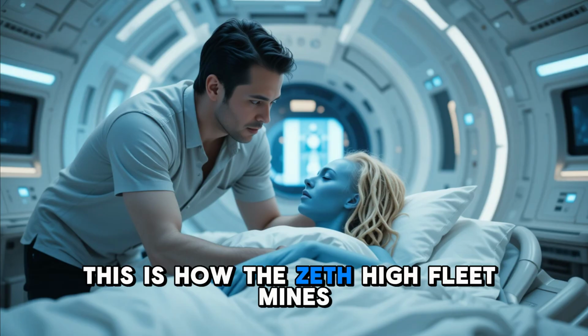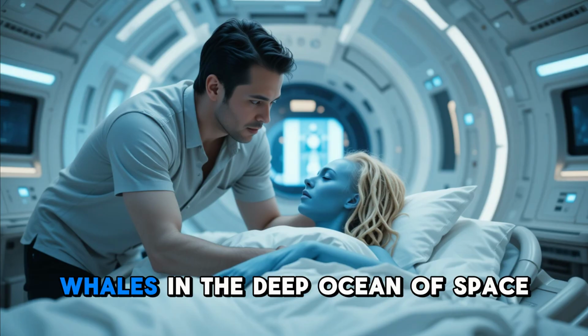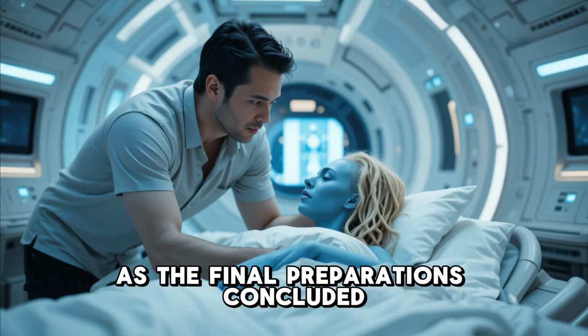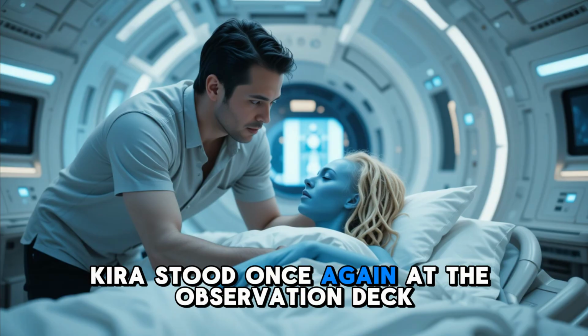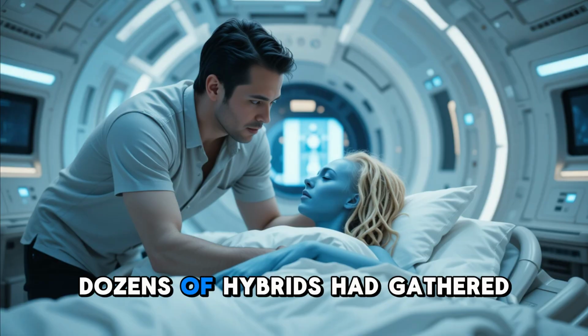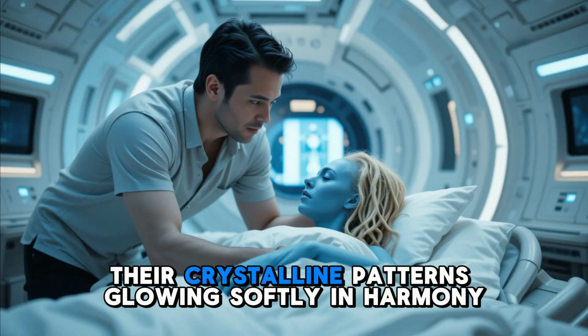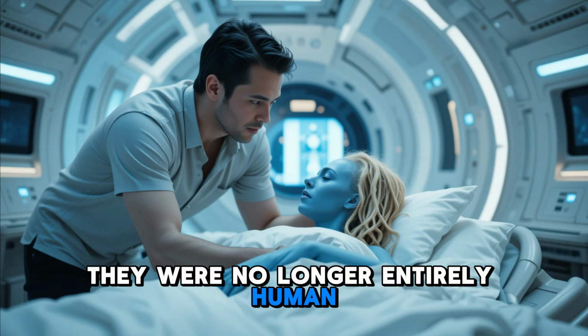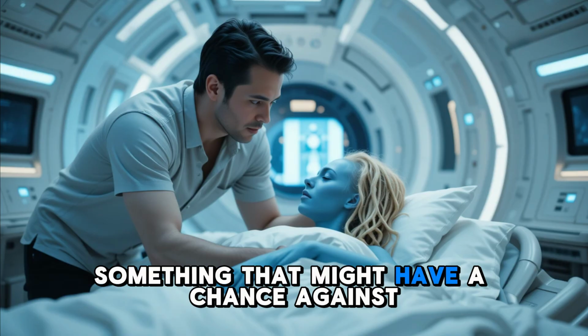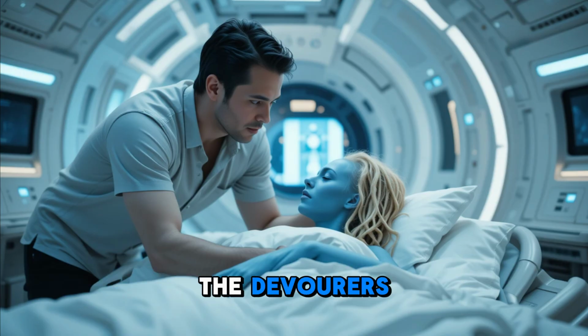This is how the Zeth-Hai fleet once hunted the great void whales in the deep ocean of space. As the final preparations concluded, Kira stood once again at the observation deck, but now she was not alone. Dozens of hybrids had gathered, their crystalline patterns glowing softly in harmony. They were no longer entirely human, but they were something new, something that might have a chance against the Devourers.